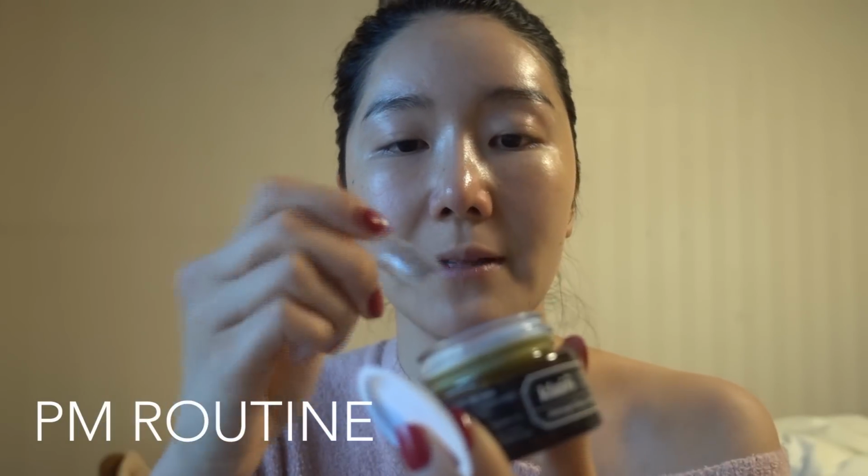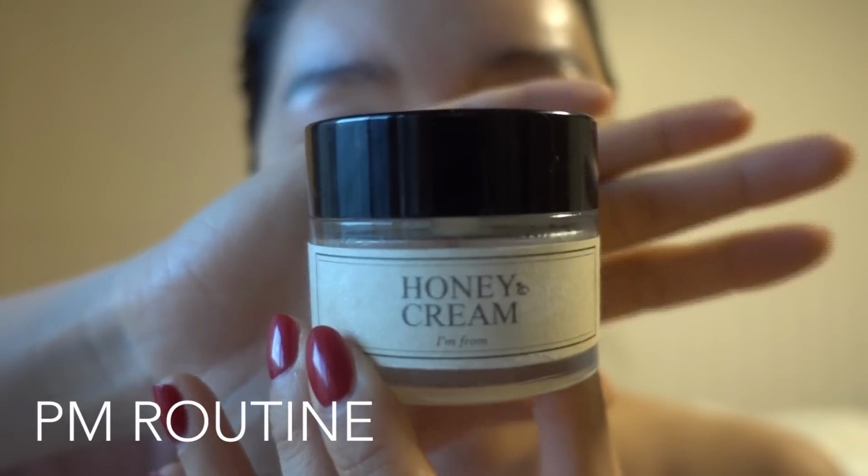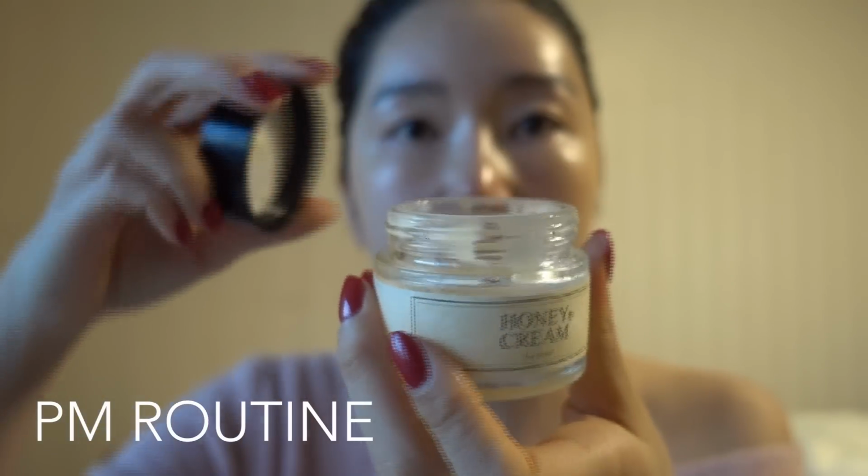I absolutely love it. This is actually a new one. I think I run through these babies so fast, but I'm gonna use a big chunk. And I'm gonna be using the I'm From Honey Cream. Now this is the old version. There's a renewed version of it. So I like the renewed version much better.